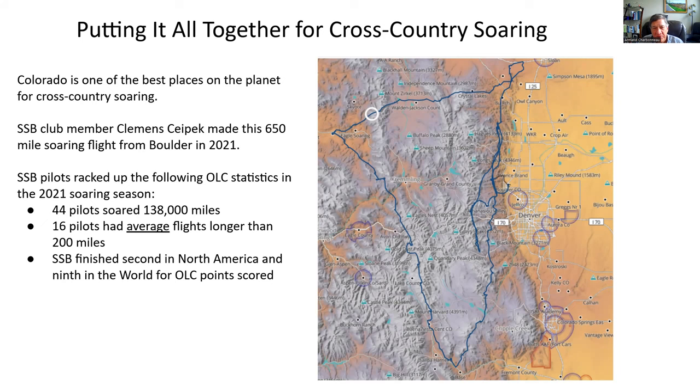SSB, or Soaring Society of Boulder, pilots racked up the following online contest statistics in 2021. 44 pilots soared 138,000 miles. 16 pilots had average flights longer than 200 miles. And SSB finished second in North America and ninth in the world for OLC points scored, online contest points scored.